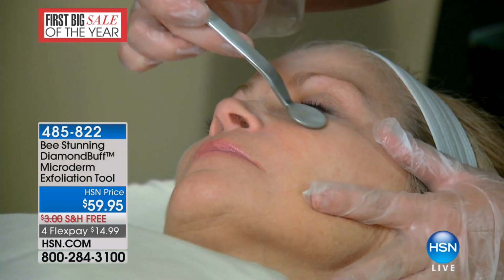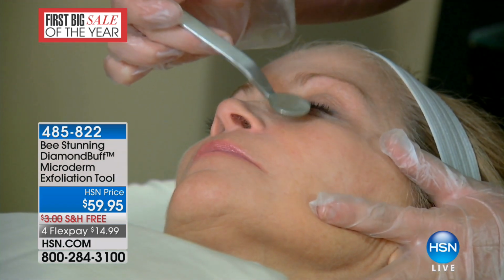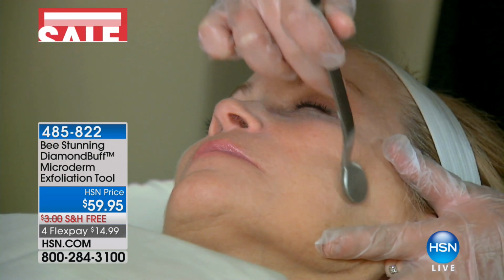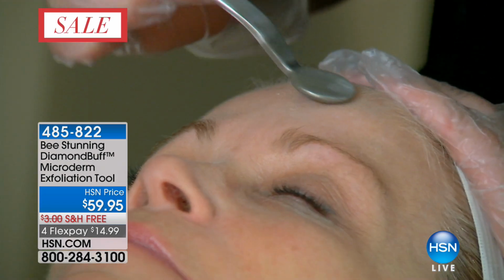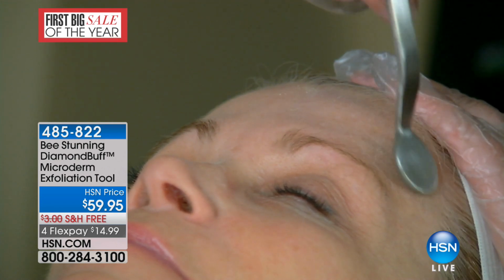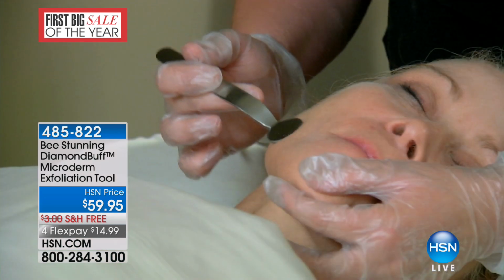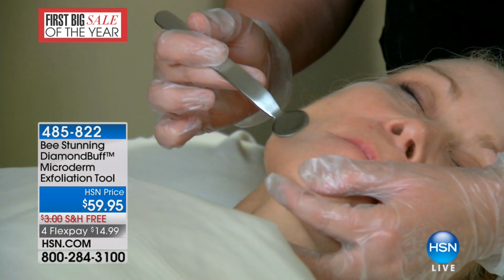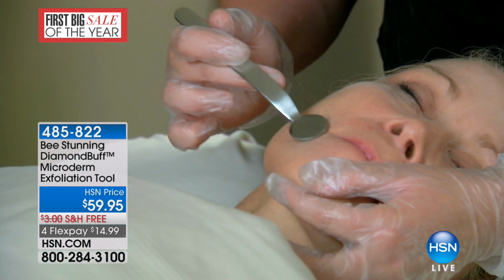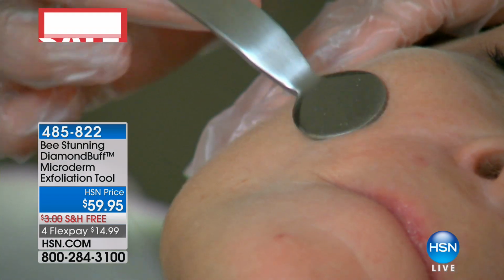And the crazy thing is, Valerie, this is the same exact procedure they're doing in the spas. This tool was created 17 years ago, and it was sold to professional estheticians for 17 years. And you know, so many people have said, well, why should I buy the DiamondBuff? There's a lot of other home microdermabrasion tools. What do I do? Why is it so special? I'll tell you why it's so special, Valerie, because it has been vetted by the pros.